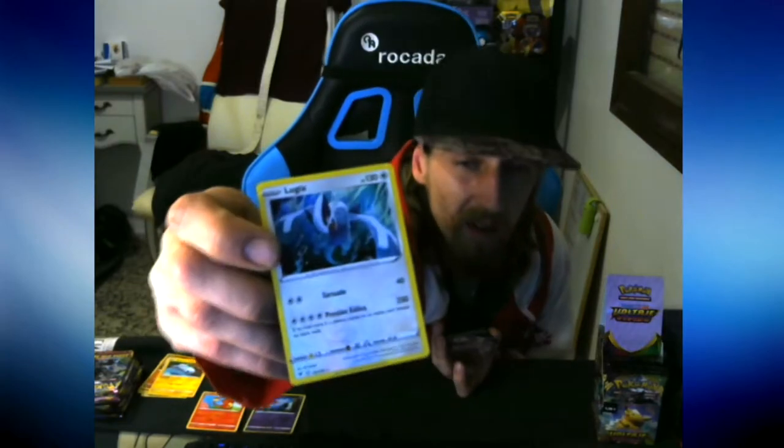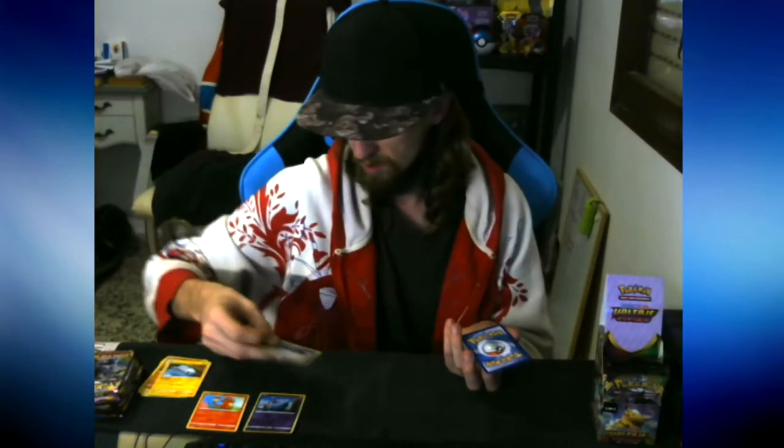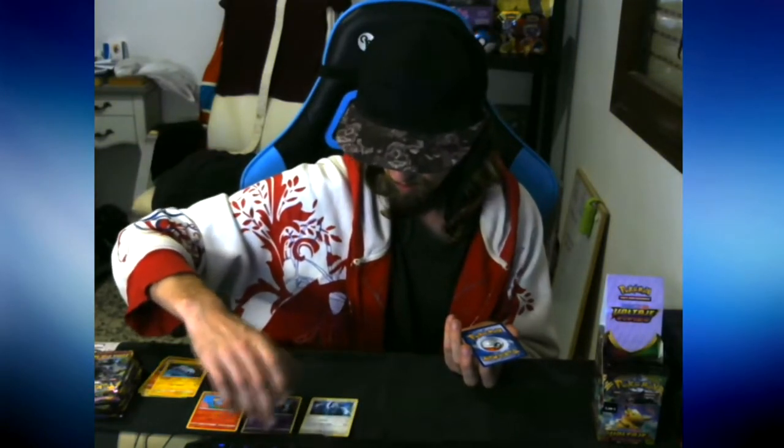So next should be the rare. And it's a holo. Yo, that's a Lugia. Actually a Lugia. That's a nice add to my own collection. We got a holo, and next one should be a power. Yep, natural power. Let's crack the next one.